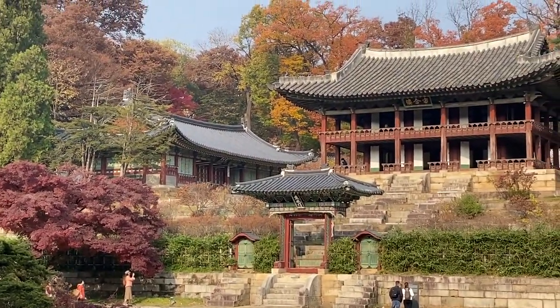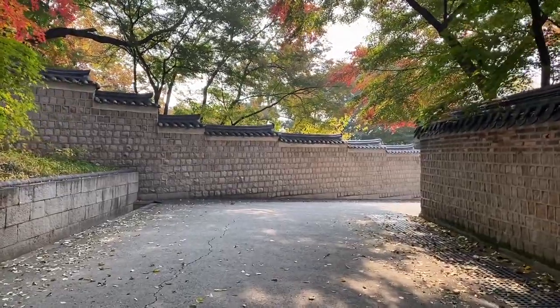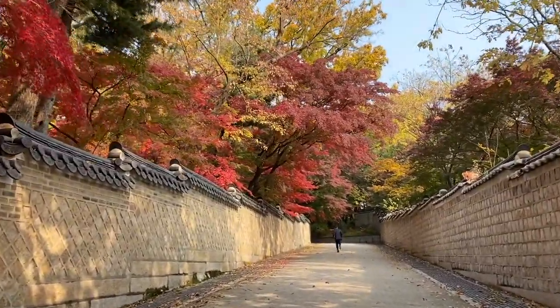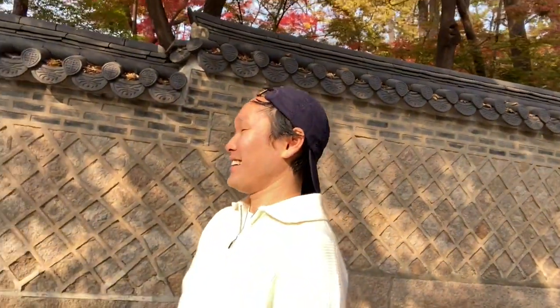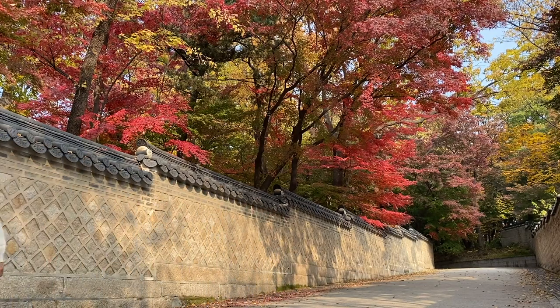It is such a surprise to find out that the secret garden has even more to it, and you can just wander around, roam, take in the autumnal leaves and the crisp air, and really just feel like you're Korean royalty yourself here. I love this leisure stroll along these ancient walls as well. Absolutely so peaceful here.